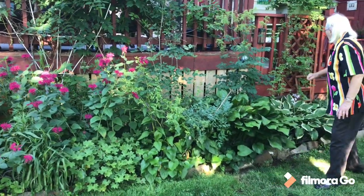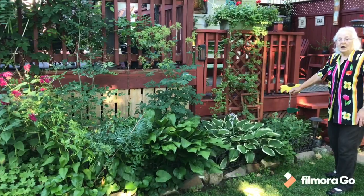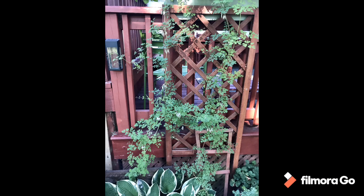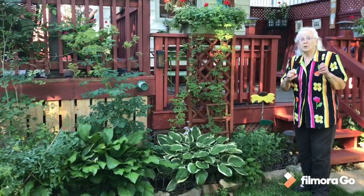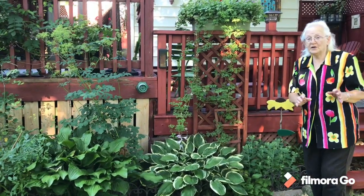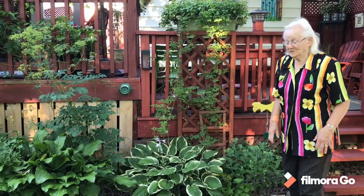And then here is a very interesting little native plant, and this is called Allegheny vine. It's interesting, these little white flowers are supposed to drop, seed themselves, and grow me a new flower next year. If that does not work, I will not have a vine next year.